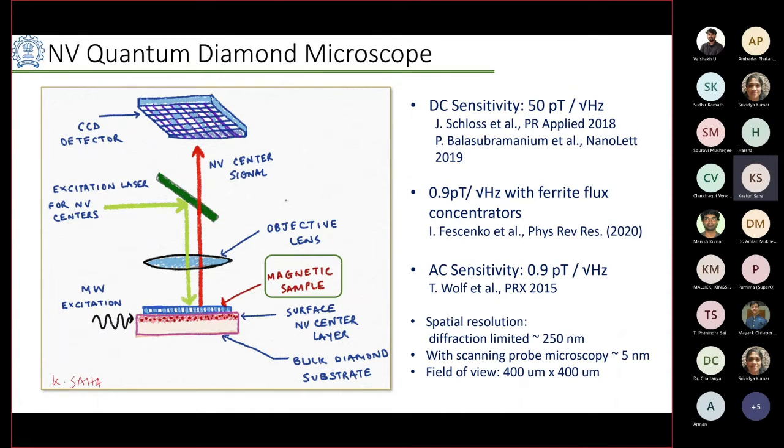Okay, let me jump directly into the quantum diamond microscope, which is essentially, if you have an NV center sample, you place whatever magnetic field sample that you would like to measure.